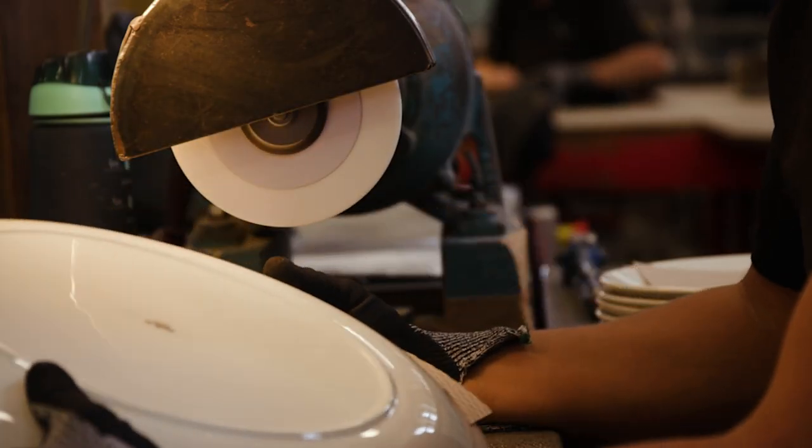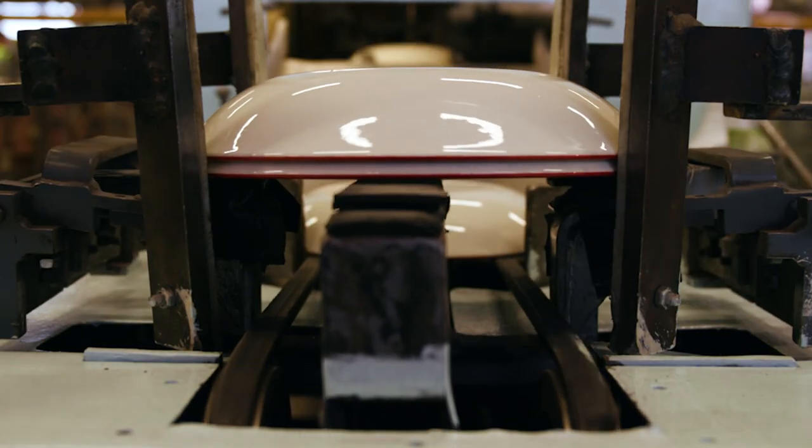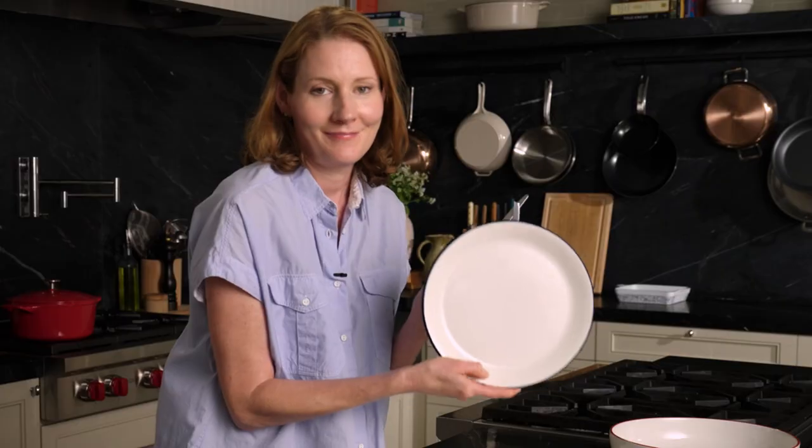They're actually suspended on prongs and fully coated in a glass-like material. This process gives our plateware a flawless finish and eliminates the risk of scratching, even when stacked. No, really, check this out. No scratches.